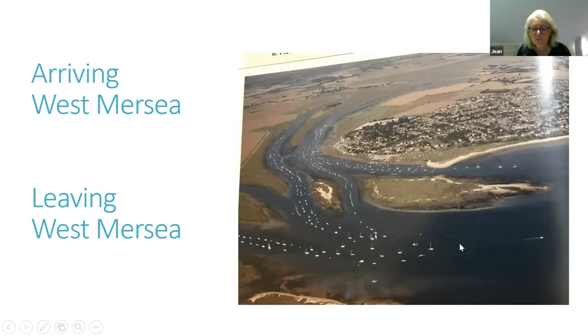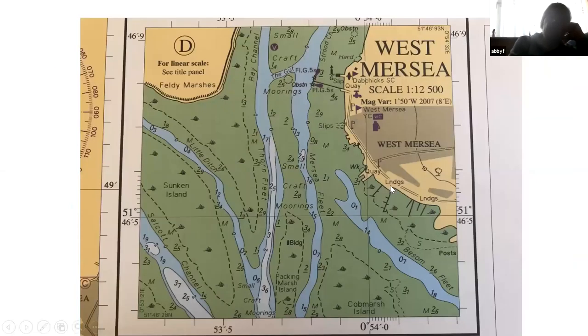So yes, you made it to West Mersey through the channel. You're in the channel. And this is what West Mersey looks like from the air. Again, you can see that this is the channel that we need to come up here. And these are the bumps of islands that you could see. So potentially in a small boat, you could think you could come through there or come through here. But actually today you can't because there's only a metre of water. That also means, Jean, that you're going to be tacking out of there on falling water.